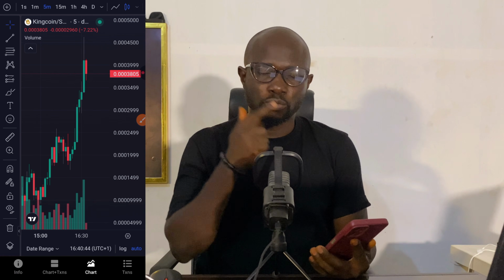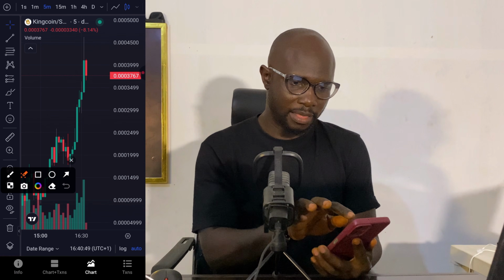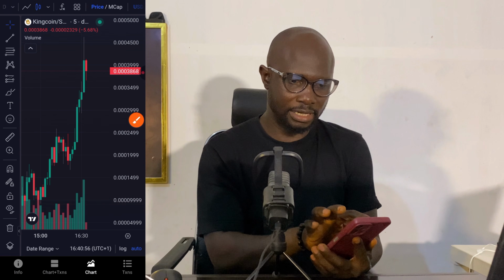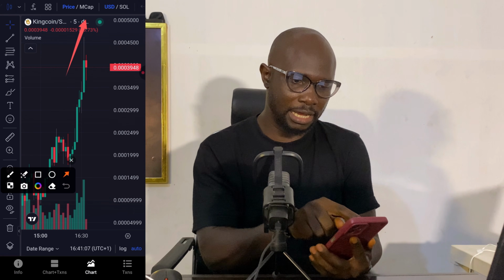Now we need to make use of a tool called Fibonacci retracement tool. So what we have to do now is this. Come here. I will drag this down to the left like this. You see, then drag again. Now you see a pair which is price slash M cap. So we have to click on it and ensure this is ticked. This M cap is ticked for us. So click it. Oh good.